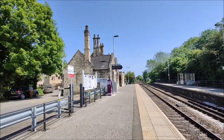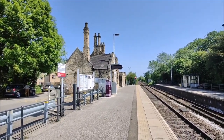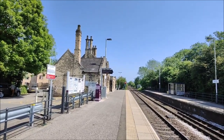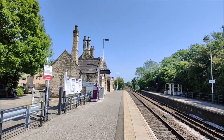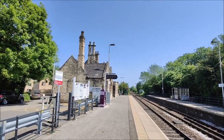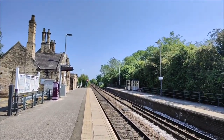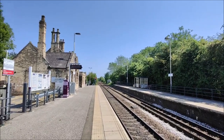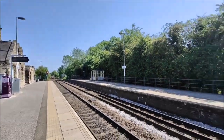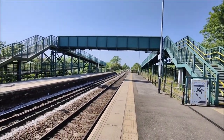So we can see the station building survives. It was empty when I last came here, but it looks like it's recently been converted into two private properties. Originally it was offices, but I'm not sure if it's offices now or if it's now residential. But as we can see, it's quite a fine piece of architecture, and I believe it is grade listed as well. If it is, I'll pop it in the caption. And as we can see, we're facing that way towards Lincoln and Peterborough along the Lincolnshire Loop Line, and we face this way towards Gainsborough and Doncaster.